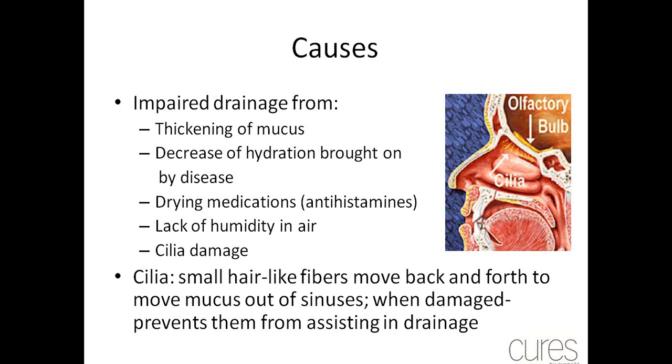If there's any type of cilia damage, we know cilia are basically those little hairs that help to push things through. If that's damaged, and typically that becomes damaged from things like chemical irritants, cigarette smoke can damage that, then we're not going to have the proper drainage.